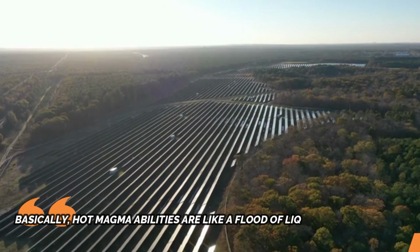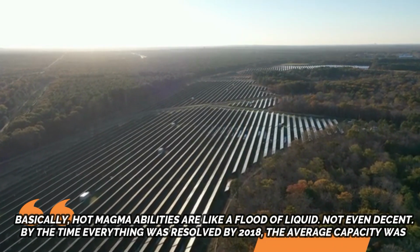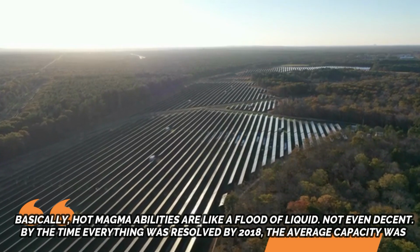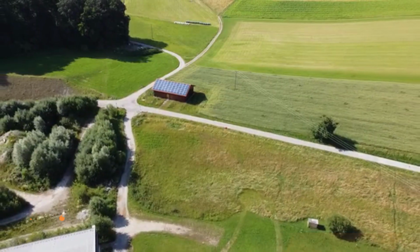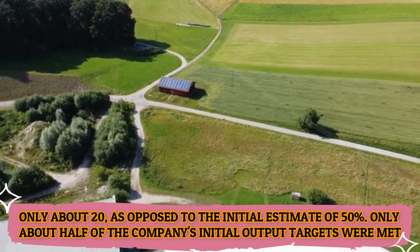Basically, hot molten salt behaves like a liquid, not even a decent one. By the end, everything was resolved by 2018. The average capacity factor was only about 20%, as opposed to the initial estimate of 50%.